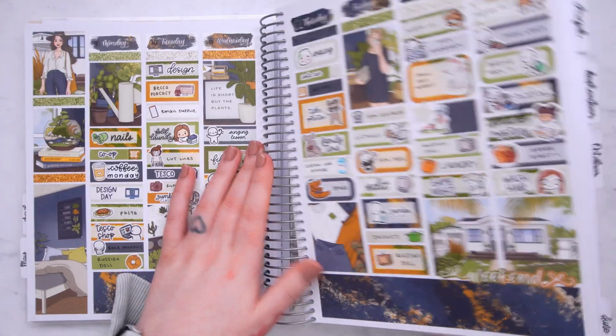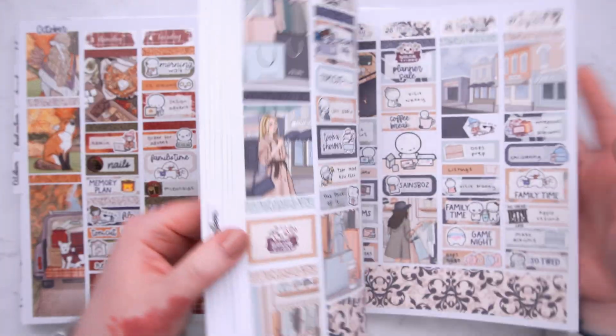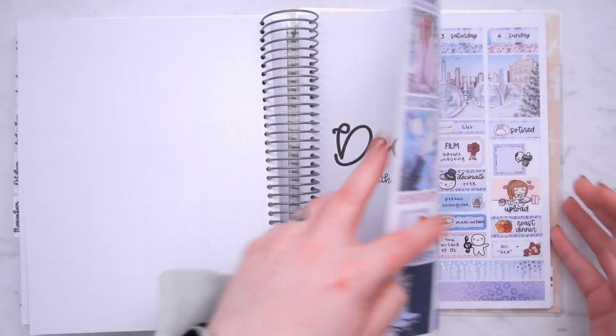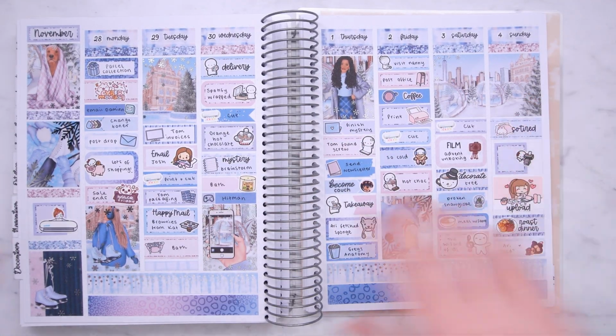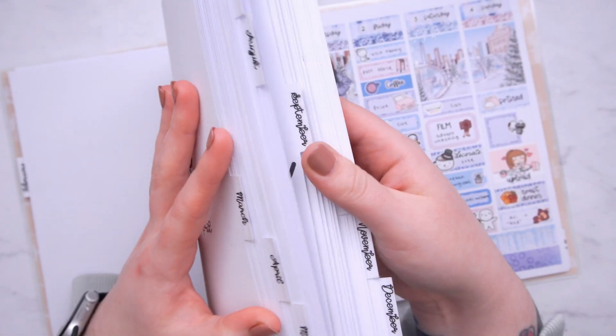All really pretty though. I think I filmed a bunch of these spreads, so that's probably why I ended up being quite reliable. And then I assume I fell off the wagon in December. Or did I not? No. Oh my god, how impressive. Is this almost a complete planner? I'm sure there is a bit that I missed. So March, April, May, June.